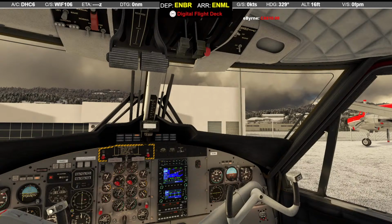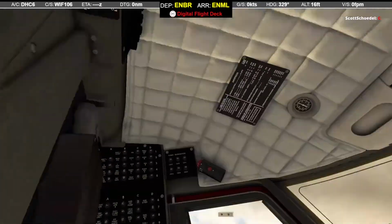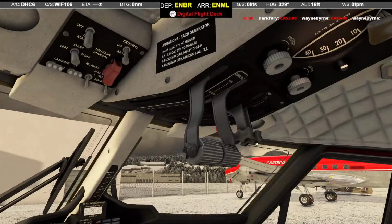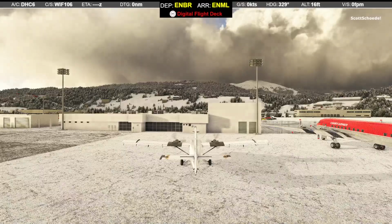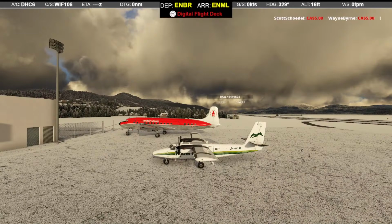Transponder will go to standby. Anti-collision light will come off. And we can shut down, so parking brakes are set. Power levers are fully back. Propellers will go to idle or back into feather. Generators are off. Shut down the fuel.